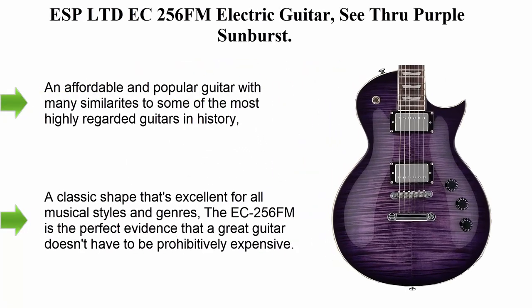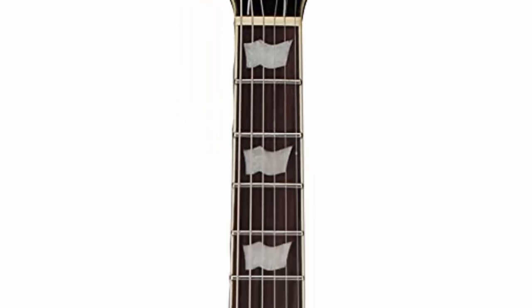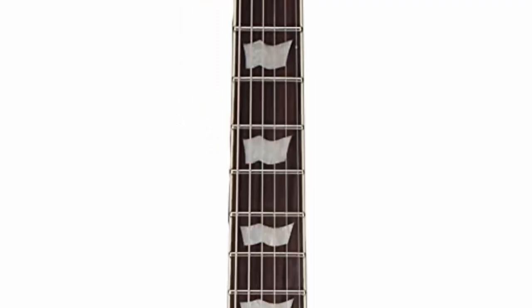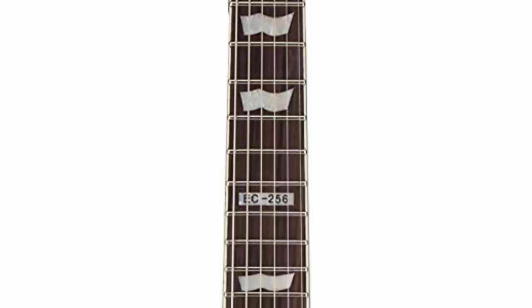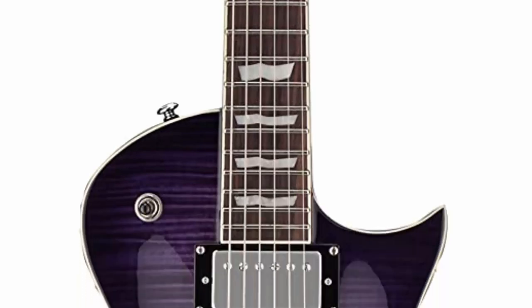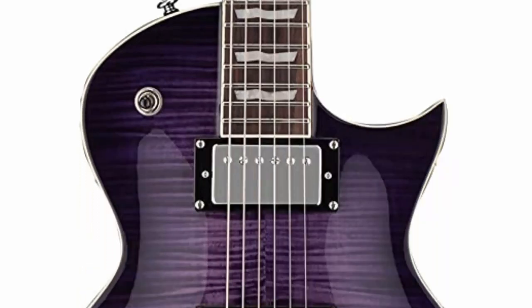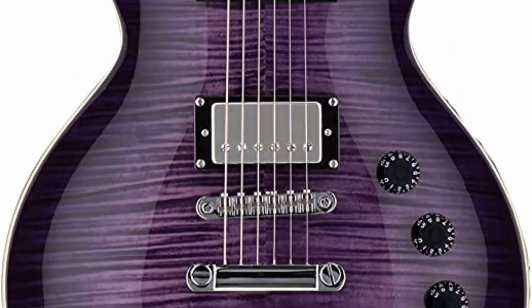Top 6. ESP LTD EC256FM Electric Guitar, See-Through Purple Sunburst. An affordable and popular guitar with many similarities to some of the most highly regarded guitars in history. Features a comfortable mahogany body and 3-piece neck, as well as roasted Jatoba fingerboard and flamed maple top.